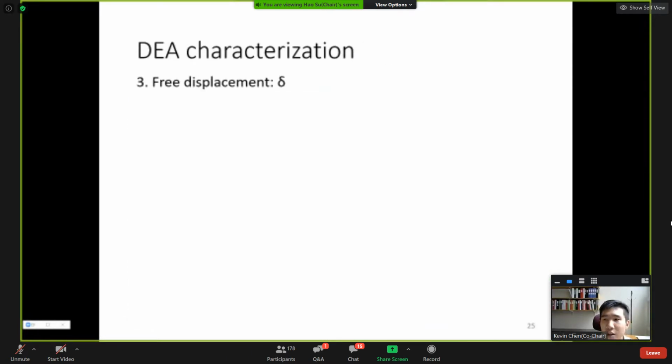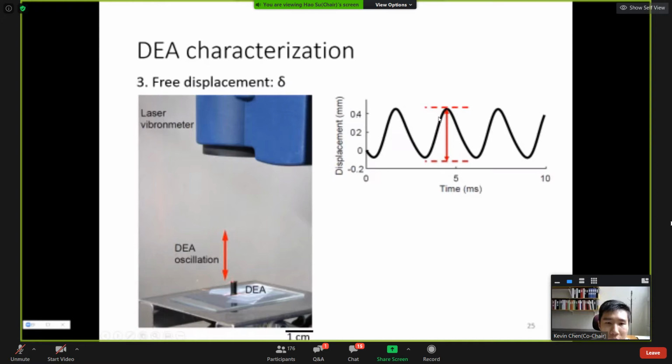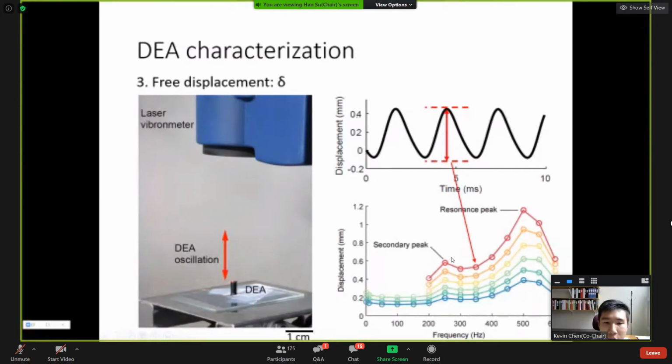And the third aspect is the free motion. Again, we place our actuator under a laser vibrometer. We actuate our actuator, and we use the laser vibrometer to measure the oscillation motion of our actuator. In this case, we take the peak-to-peak motion, and again, we map the peak-to-peak motion into a particular point, and we repeat this experiment for different actuation voltage and frequency. As you can see, the resonance of our system is around 500 Hertz, and the maximum free displacement that we get is on the order of 1.2 millimeter.